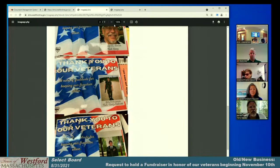So we're going to use these signs for Veterans Day. We would store them and reuse them for various events over the course of the year, or the next couple of years, depends upon how they wear. We're hoping that they'll last for quite a while. So they're standard yard signs, with a rack and rail, and focus on the face here. Anyways, it's a kind of a nice project, and we're just looking for everybody to approve.